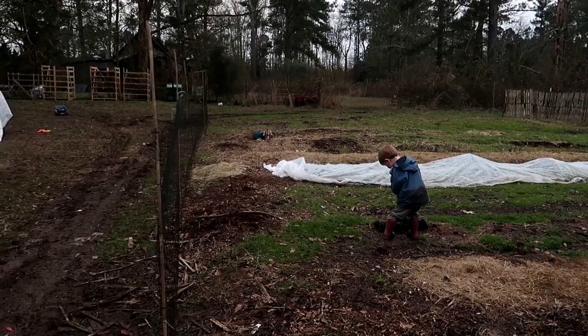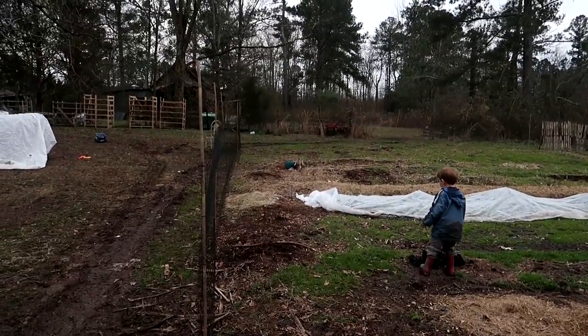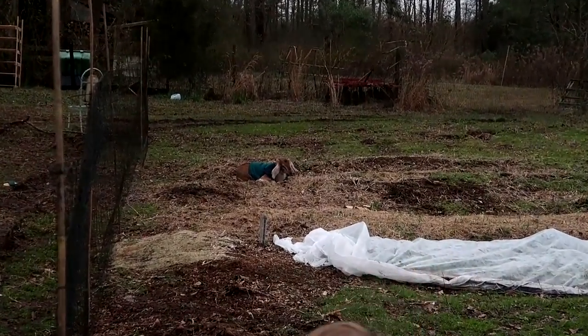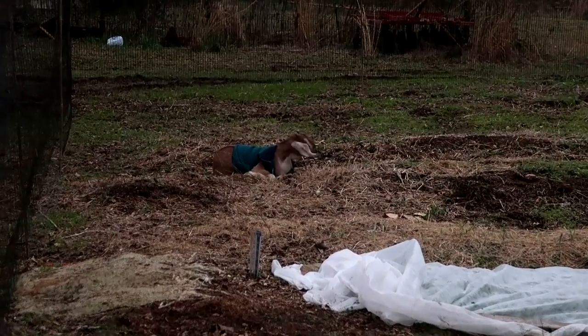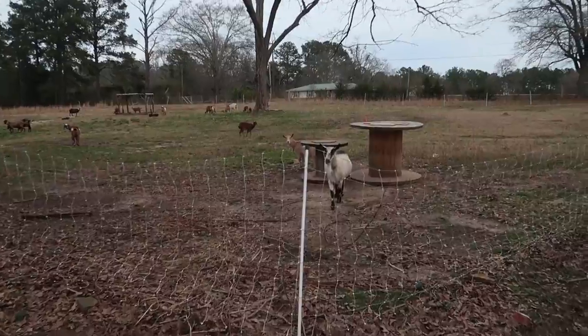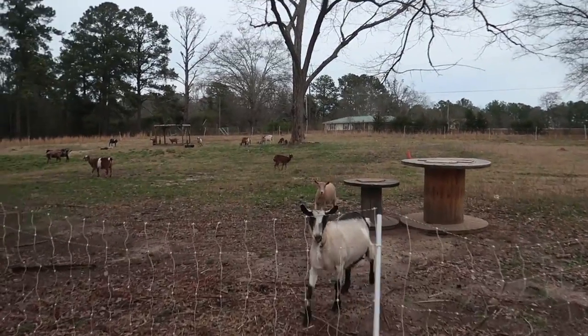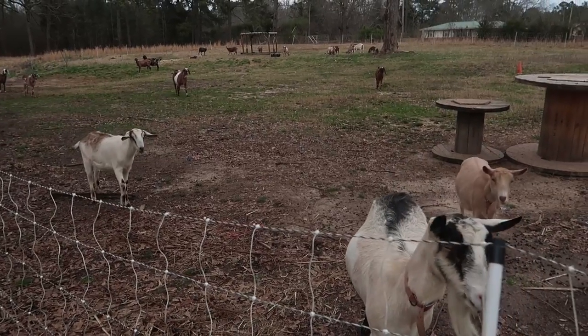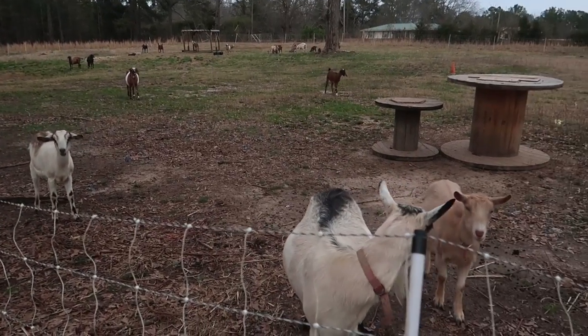Autumn likes it. Autumn's been relaxing, checking things out. We had to put a sweater on her because she was getting a little cold. But she's alright. Are you goats enjoying this weather before it gets cold again? It goes hot, cold, hot, cold, hot, cold, huh?